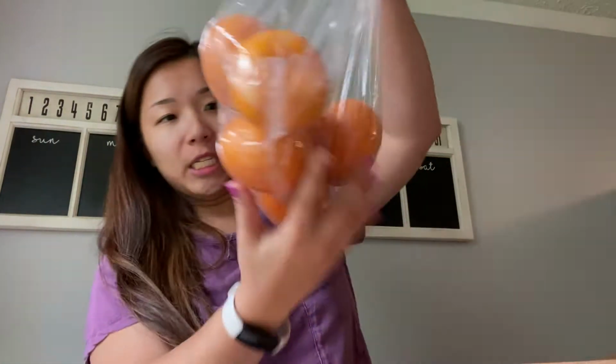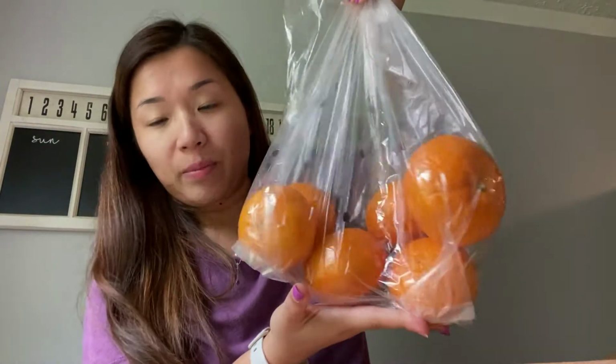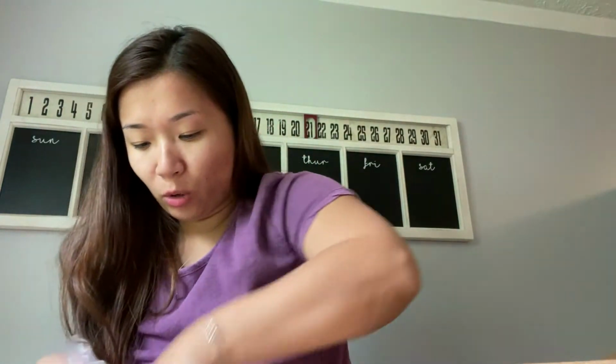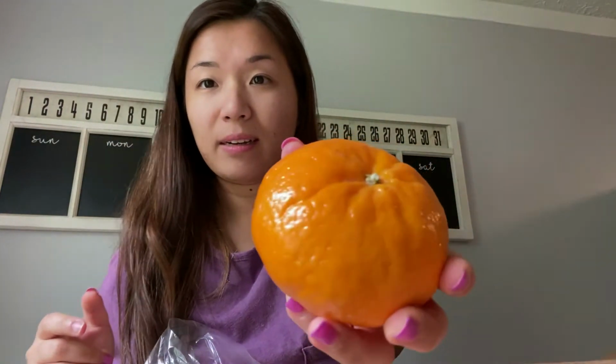Okay, so on to the fresh produce. All right, so the first thing I purchased that were fresh was the, let's see here, the Ori Mandarin Jumbo oranges. Sorry, I don't know why I blanked out on here. So here's some oranges I purchased. There are 6 of them in here. They are supposed to be a lot sweeter than normal mandarins. Look how big that is.